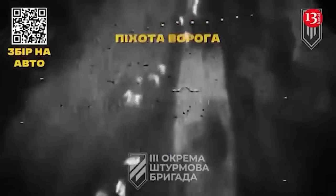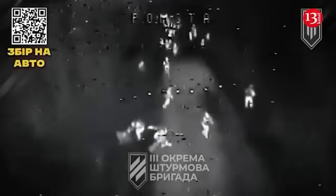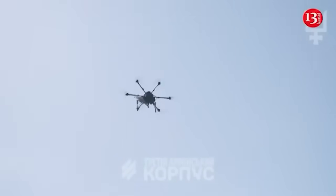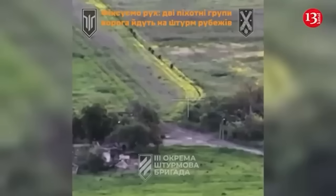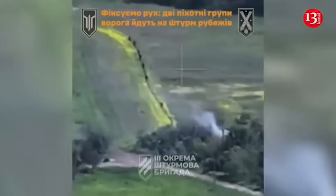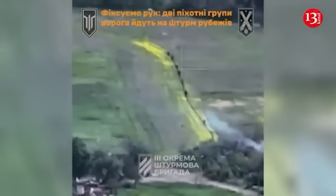Taking advantage of cloudy weather, the Russian occupation army attempted a breakthrough near Oleksiyivka in the Sumy region. This attempt resulted in a massive defeat. This was reported by the Russian Z resource Northern Channel associated with the Russian armed forces. The channel's authors are in panic over the losses.